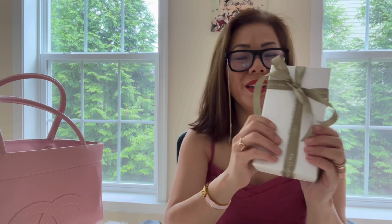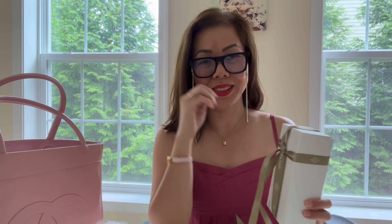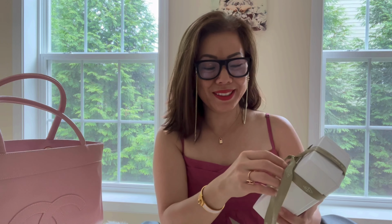And then you will see, I will show you what is in here, and hopefully I made the right decision when I purchased this piece. So without further delay, let's open the box. What is in the box?